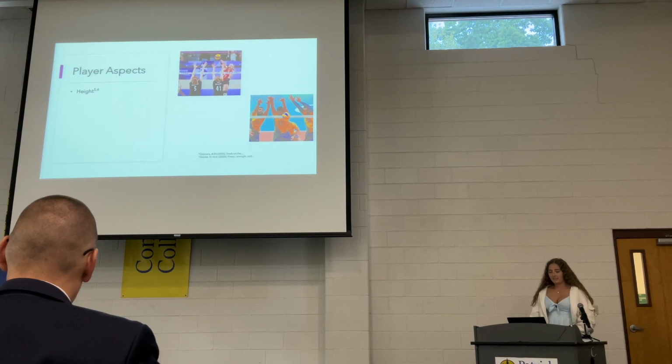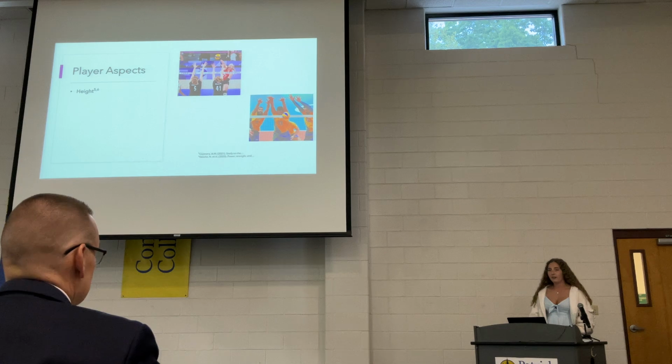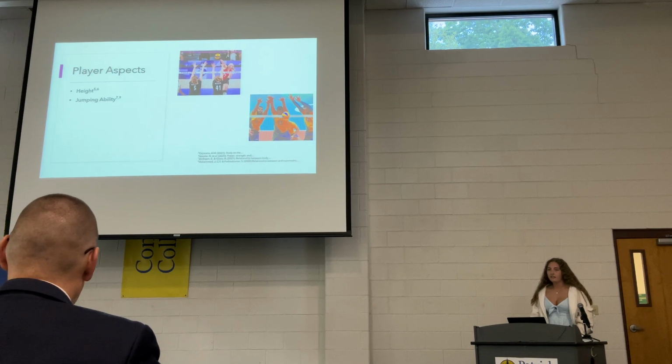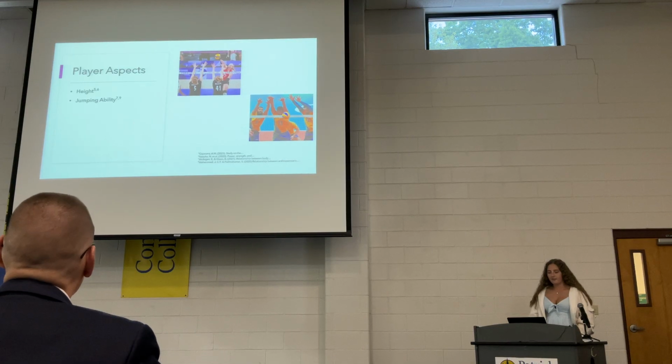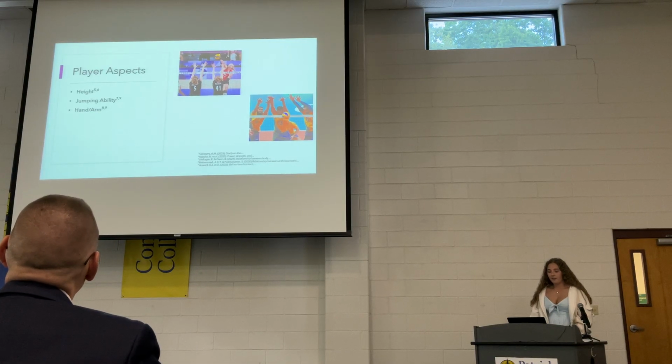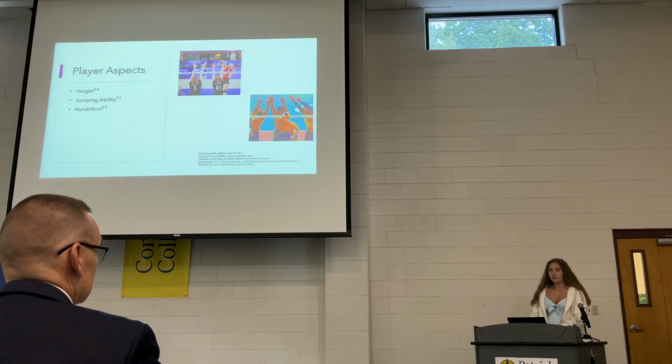So some of the player aspects that can affect anything during the game: the height of the player can affect how high they can jump, how high they can get over the block, just to be able to hit the ball better or block better. Their jumping ability can also affect this, just because the higher that they can jump, the higher they can get up to be able to block the ball better or hit over the block. Their hand and arm coordination, the strength in their arm can also affect how well they play.